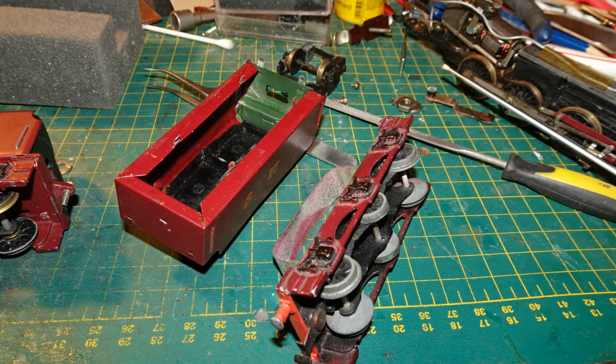I rather wanted to use the body from the new tender, as it was in better condition than the body on my spare tender, which had an obvious dent amongst other issues. Here I've separated the body of my spare tender from the chassis by bending out 6 tabs, 2 on either side and 2 at the front. The piece of metal on top of the chassis is attached by 2 bent tabs and is there just to support the plastic part representing the coal in the tender.